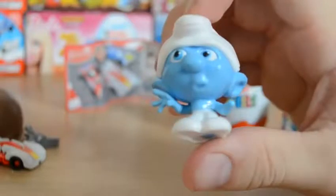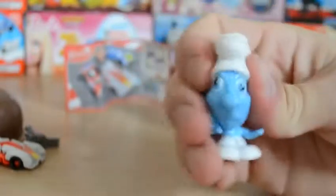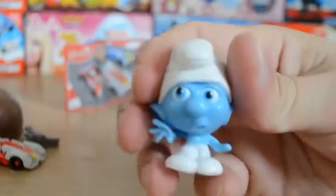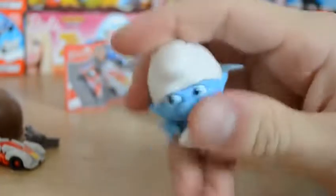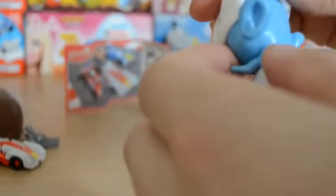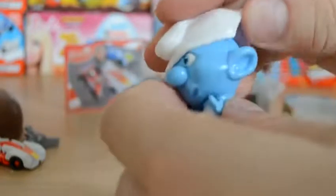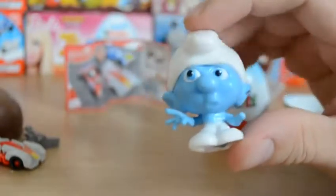If anyone knows this Smurf's name, let me know. But as you can see, he's pretty squishy, which is really cool. Let me see if I can make his eyes pop. Hello. Feels really nice actually. Really nice detail on it. And his hat comes off halfway. You can see his bald head. Poor thing. He looks sad. But yeah, let me know his name in the box below.